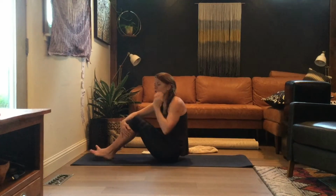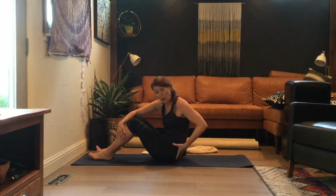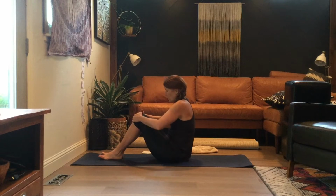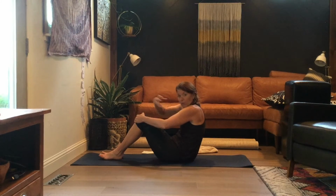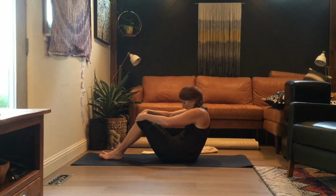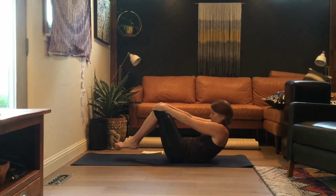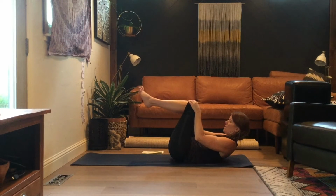And what I want you to do is each time that you go down to your back from a seated position, I want you to practice that scooping or that rounding. So hands on my knees. And I'm simply going to round my back, scooping. That means I'm pulling my abdominals in towards my spine. And I'm gonna lower my back to the mat and bring my knees up to a 90 degree, okay?